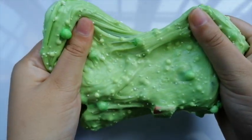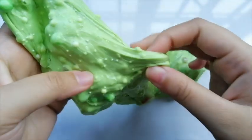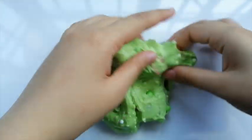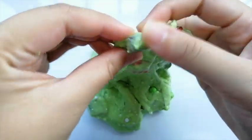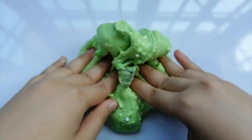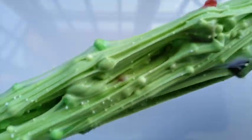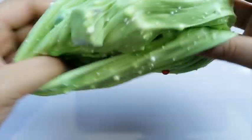So first let's see the add-ins. She has flumes, normal size and micro flumes, as you can see here, and green and red foam beads. She also has these wafer cubes, chocolate ones, brown chocolate wafer cubes. Wow, I love the scent. The scent gets a lot stronger when you play with it, which I really love.